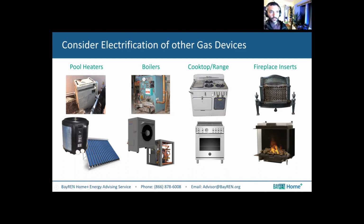Cooktop ranges, old gas ones. We do get a lot of people that have old school antique gas cooktops that they want to keep. Yes, there are companies throughout the country that will convert those to induction or to electric. It's costly, but it's definitely worthwhile for some people that are trying to reuse things. The bottom image there would be an induction cooktop or induction range.